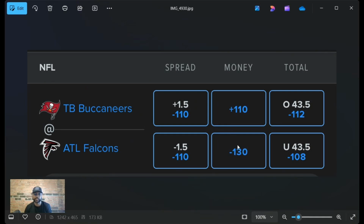Now, the numbers next to the minus and the plus determine how much you have to bet in order to win whatever amount you're looking to win. So in this case, Atlanta is favored at minus 130. That just basically means you have to bet $130 to win $100. So you have to bet more to win less because this team is the favorite. Now the inverse of that is Tampa Bay is the underdog, so they're less likely to win. So they're plus 110. So if you bet $100, you'll win $210.